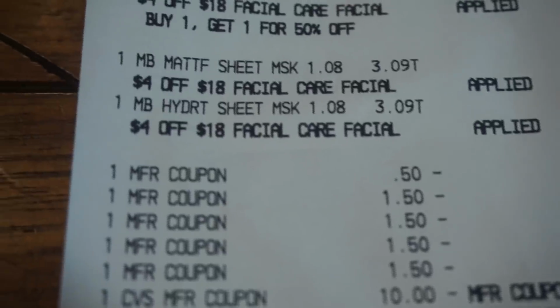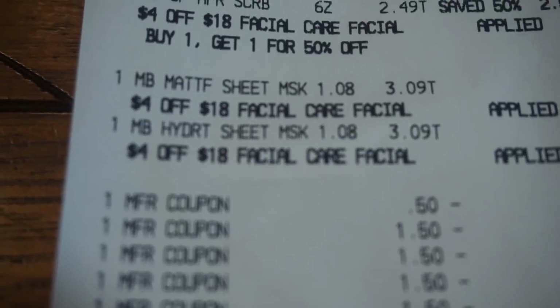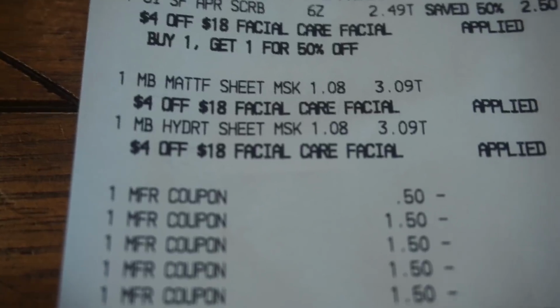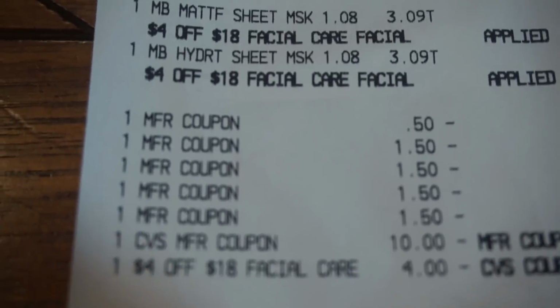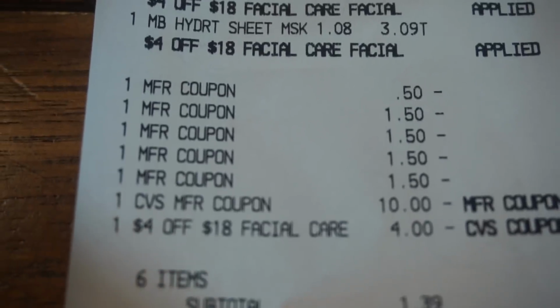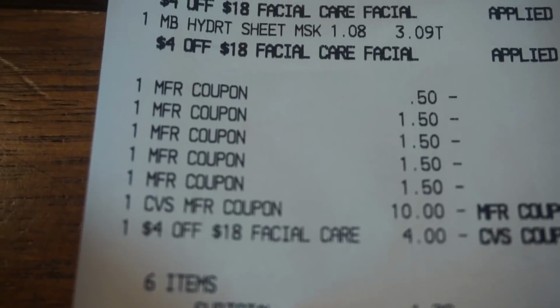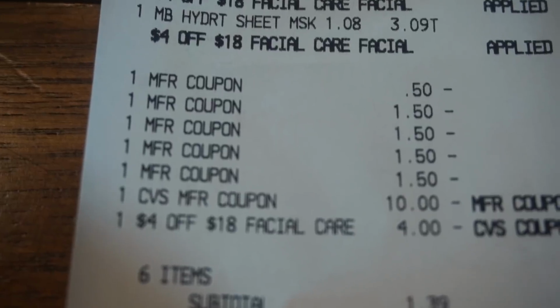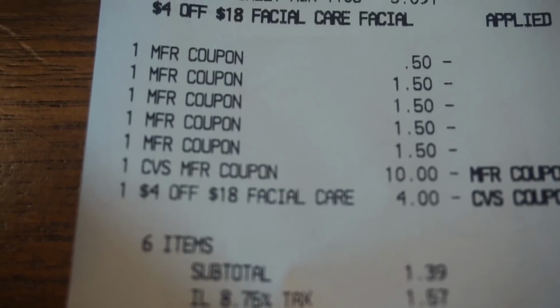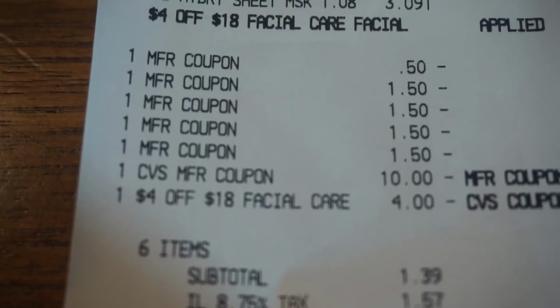Now for this particular transaction, I had a 50 cent coupon on one of the face masks. It was a limit of 1, so I could only use 1. And then I had $1.50 coupons on each of those 4 products. I did use a $10 extra buck reward. And then I used that $4 off of $18 facial care CRT. So it took the full $4 value.